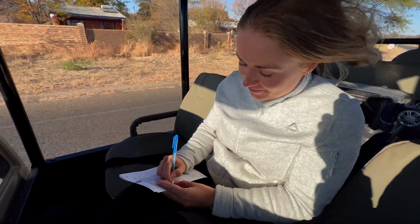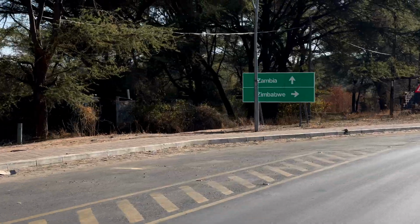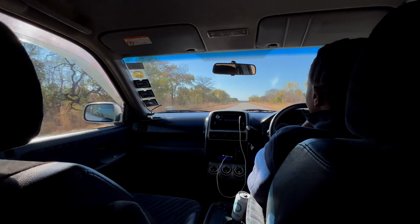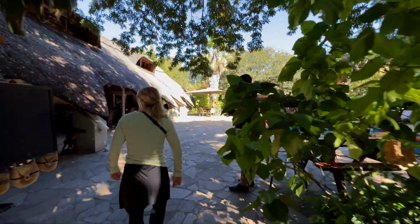Bright and early the next day, we left our car and got picked up instead. This time we were heading towards the Zimbabwe border. To get a visa into Zimbabwe, you still need to pay. I think we paid around $30 for a single entry visa. That's not too bad. From the border, we had 30 to 40 kilometers of driving towards Victoria Falls.